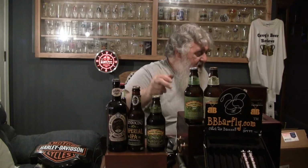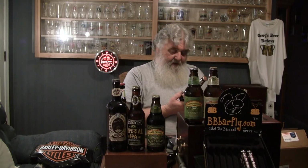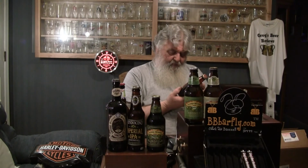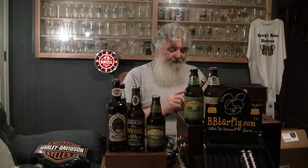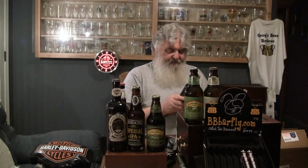Let me slide this one over here out of the way and set this one up right where y'all can see it. And one more that Jared brought me. This is La Rosa. This is a Birra Moretti, and this is another one that comes from across the pond. I'm pretty sure this is a 7.2%, and this is a product of Italy. I think I have done one of the La Rosa beers once before, but I cannot remember which one it was if I did. So evidently it didn't stand out too much, but I don't think this one actually has a date code on it that I can see.